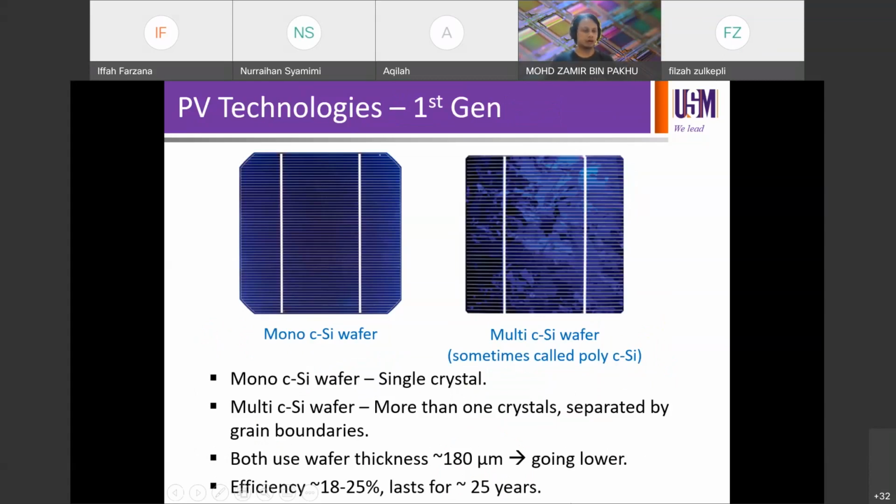So first gen, how do they look? First generation consists of mono and multi. We've discussed already about mono and multi. Remember, what can you see from this mono and multi, the difference? What is the obvious difference from these two wafers? Let's recap on what you've learned in the very first topic for this course. What is the obvious difference that you can see? Anyone? So obvious, right?